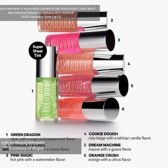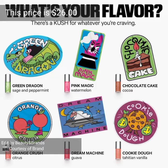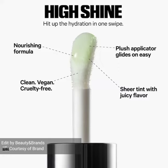In today's video, about the new makeup release by Sephora Milk Makeup: KUSH Hydrating Sheer Lip Oil. The price is $26. A sheer, non-sticky lip oil made with hydrating oils that deliver an intense hit of hydration and shine for smoother, fuller-looking lips.